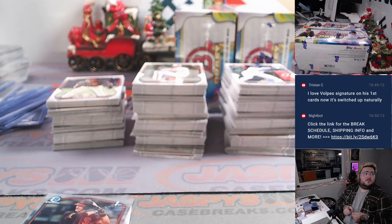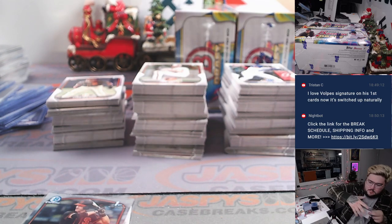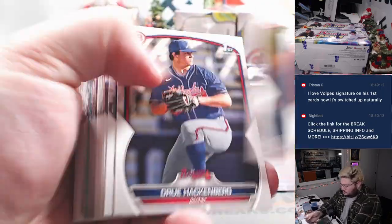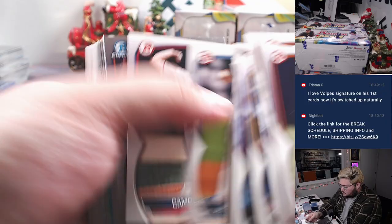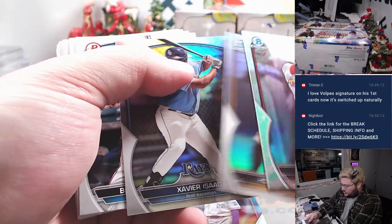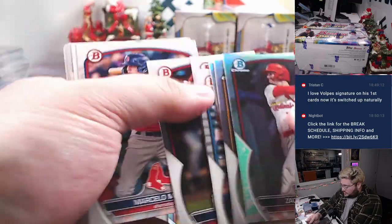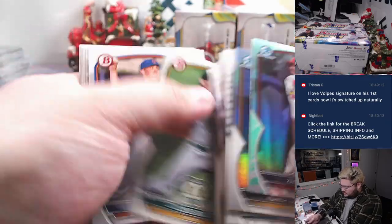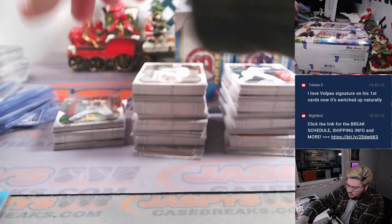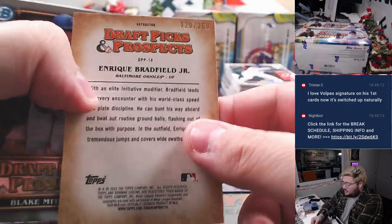Maybe get some more sleeves in a second. Let's just do it now. Carson Rogerfort on that white blue. Chirping. Enrique Bradfield Jr. draft picks and prospects for Fractor.